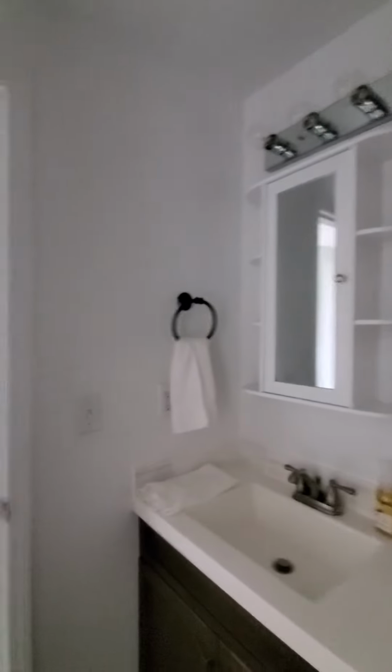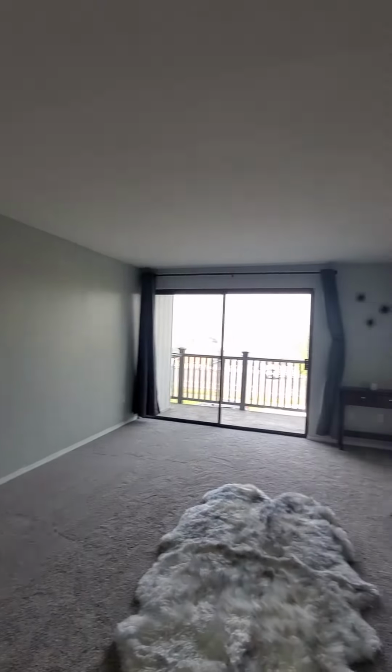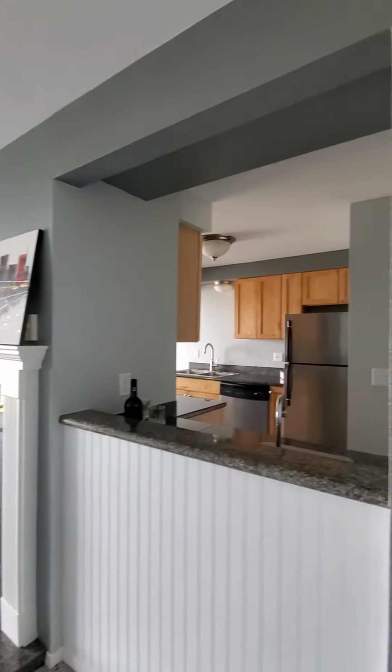So they did a really good job updating this unit. I mean, this building was built back in 1977, so mid-century. So they definitely gave it a nice little facelift for as much as you can do inside your walls for a condo. So it is move-in ready.